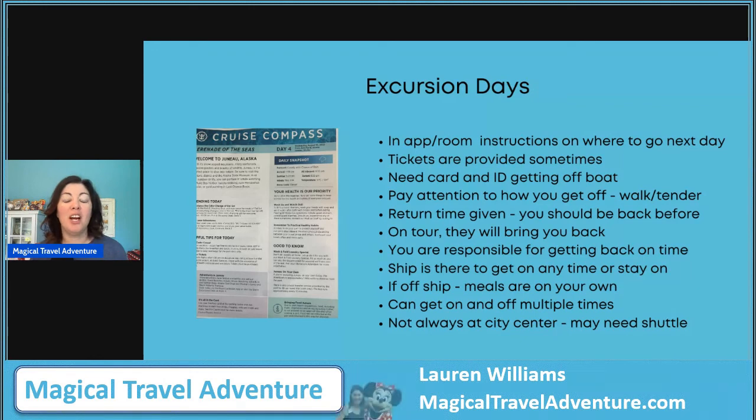If you're on a tour, they will bring you back. And if you're on a tour through the cruise line, and let's say they're running late, we were actually running late on one of our tours, but it was through the cruise line. We did not make it back on time, but they held the ship for us, because that's one of the guarantees of having an excursion through the ship. If you book an excursion through the cruise line, they will wait for you if they are running late.